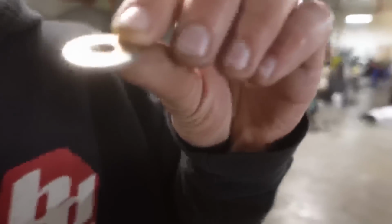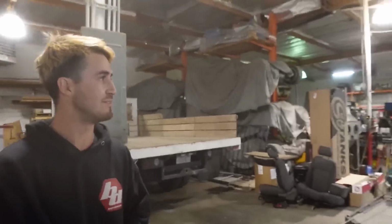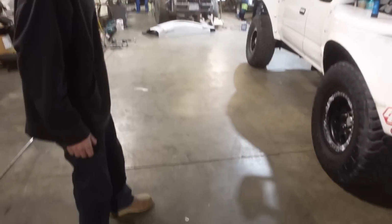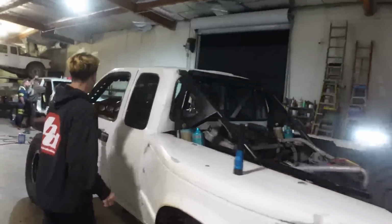Numbers and letters, bang, bang, pop, pop. That side we'll do forklift activities. Oh, I forgot what that was, but I think that was bang, bang, pop, pop. Yes, it is. All right. Let's go, bang, bang, pop, pop.